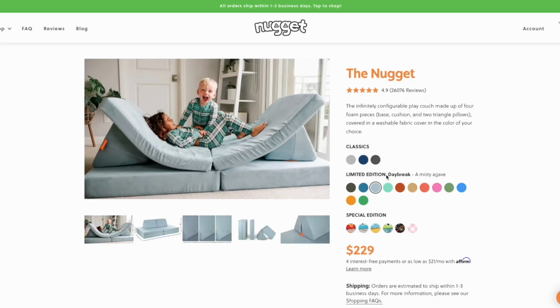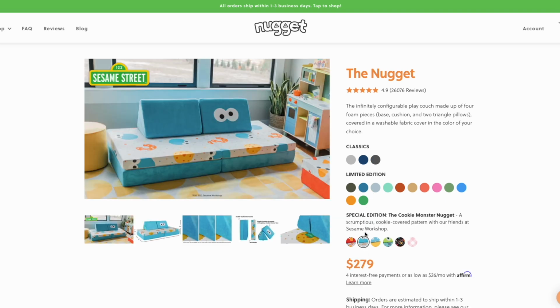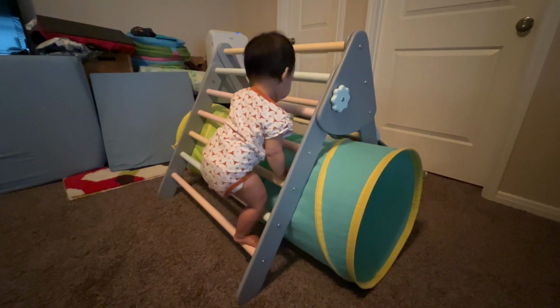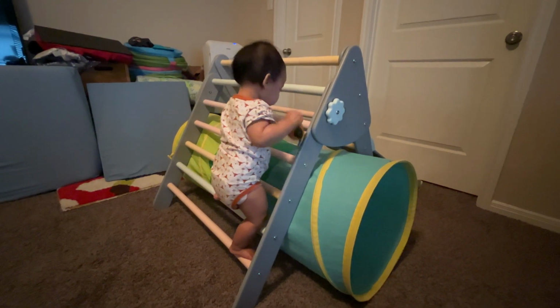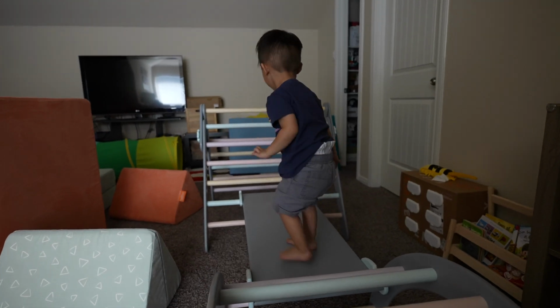The Nugget is a foam play couch that comes in multiple colors, ranging from $229 to $279 depending on the cover set you pick. The Pikler triangle, as the name implies, is a triangle-shaped climbing apparatus for your child to practice their motor skills. The price varies quite a bit as there are multiple manufacturers, but usually they're at least $200 or more. Prices vary even more depending on if you want to purchase a ramp or rocker to go along with it. I do have an in-depth review of these items individually, so go ahead and check that out after this video to learn more about the two.